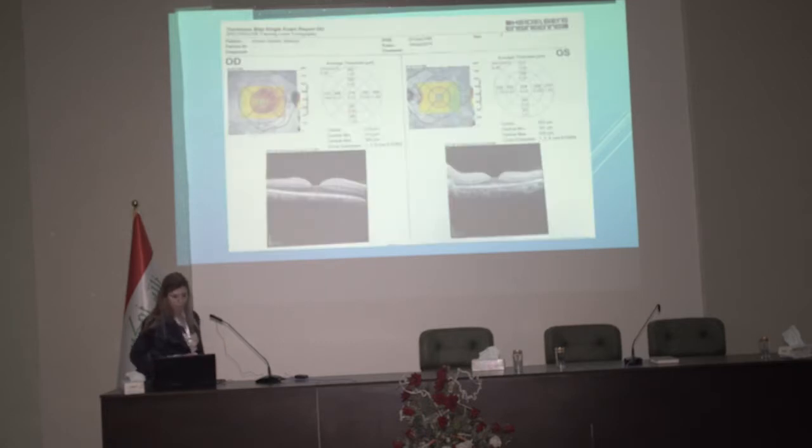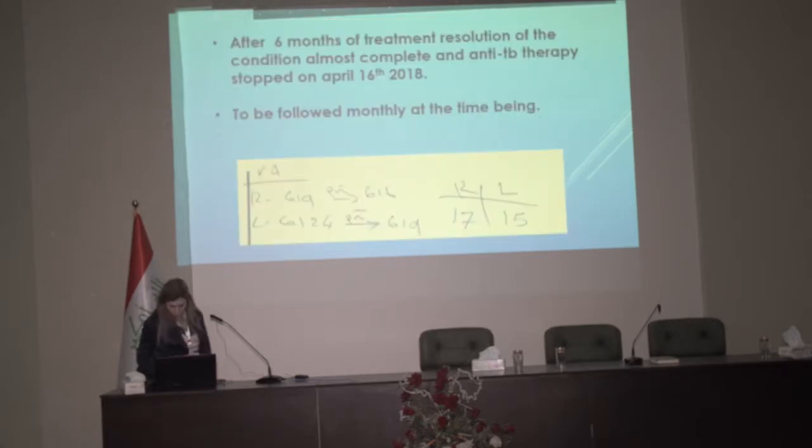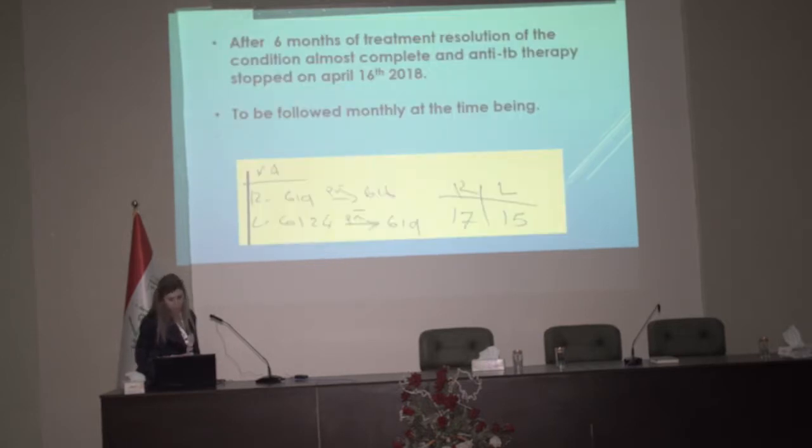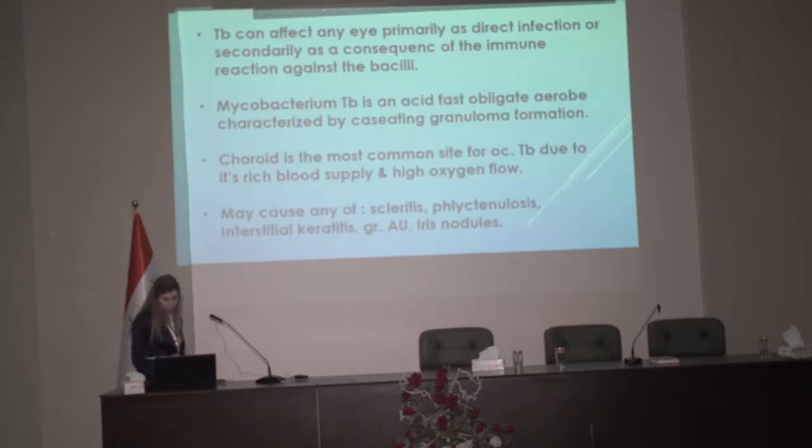And this was the OCT after about 2 months from commencing TB therapy. No, I think it was after 6 months of treatment. It showed almost complete resolution, 258 thickness of the left macula. After 6 months of treatment, resolution of the condition was almost complete, and anti-TB therapy was stopped on April 16, 2018, to be followed monthly at the time being. The vision finally was 6/9, corrected 6/6 in the right eye, and in the left eye it was 6/24, corrected 6/9. The IOP was normal all along.